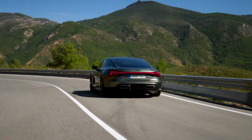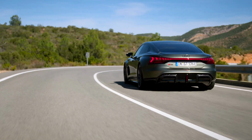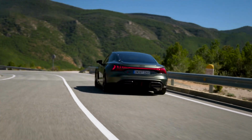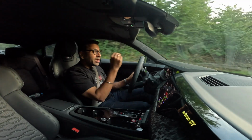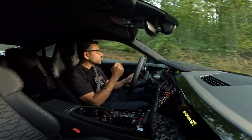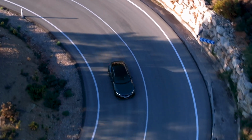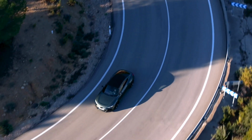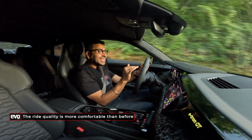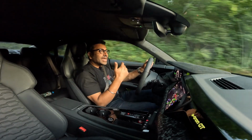So those are the numbers. How does it translate on the road? Well, the most significant and noticeable change is the improvement in the ride comfort. With the 4 hydraulic pumps, each corner has its own hydraulic pump, the reactions of the suspension are that much quicker. So the low speed ride, the high speed ride, the stability, all have improved. The small little ripples in the road, you barely feel anything. In fact, this has been tuned more for comfort than the Taycan.